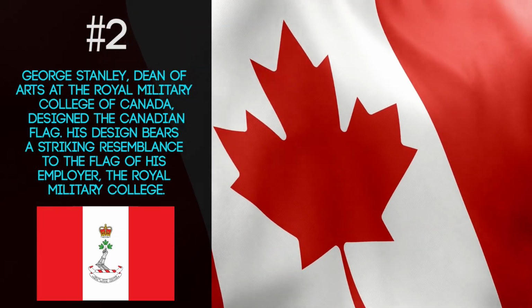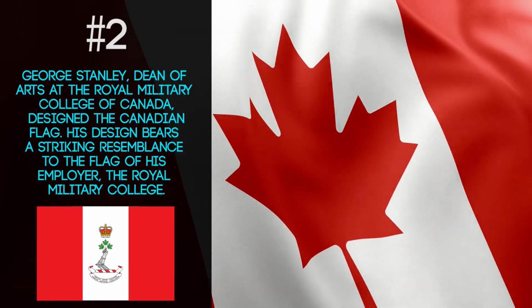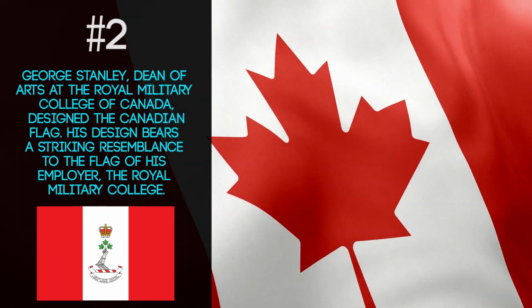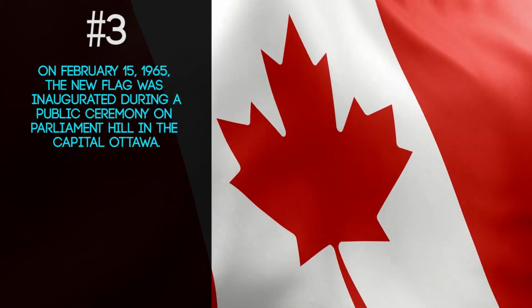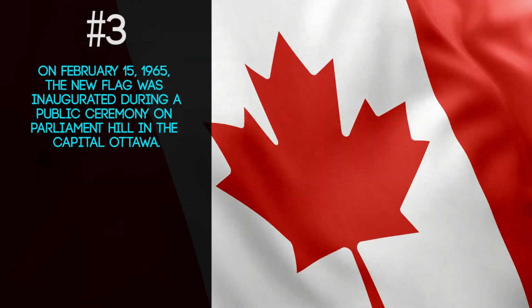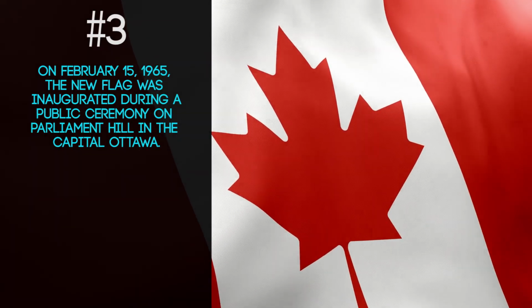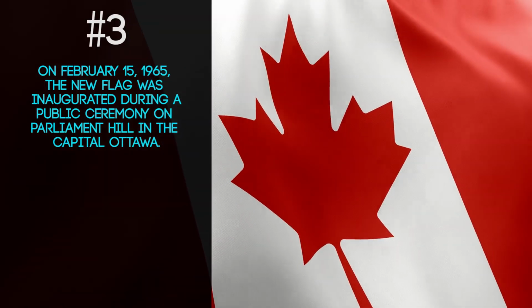It's worth noting that there was one minor change to Stanley's design. Stanley's maple leaf featured 13 points, while the final version incorporated only 11. On February 15, in 1965, the new flag was inaugurated in a public ceremony on Parliament Hill in the capital of Ottawa. Thousands of Canadians gathered as the Canadian Red Ensign was lowered and, at the stroke of noon, the new national flag of Canada was hoisted.